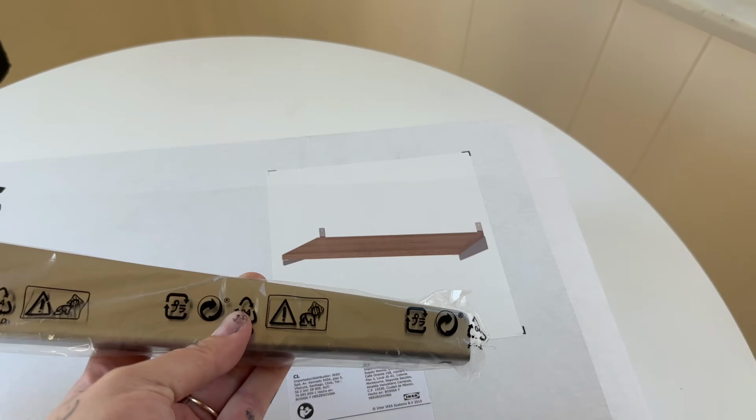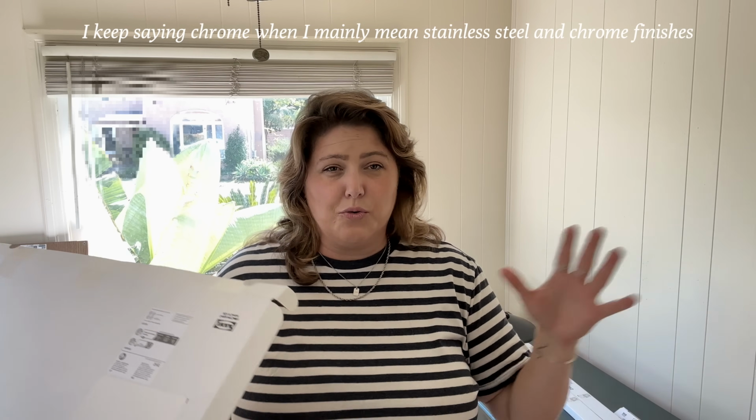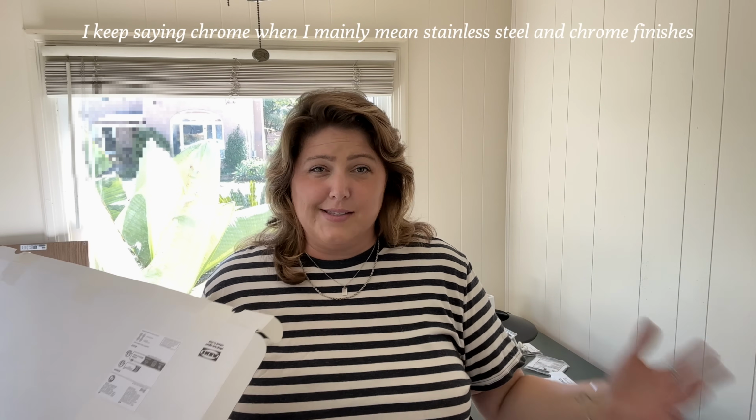So I think this is really just giving me what I want, especially when it comes to my mood board. I had a lot of chrome stuff in there, and I kind of like a chef's kitchen when it's chrome and kind of modern and simple. So I think that's kind of where we're going here.